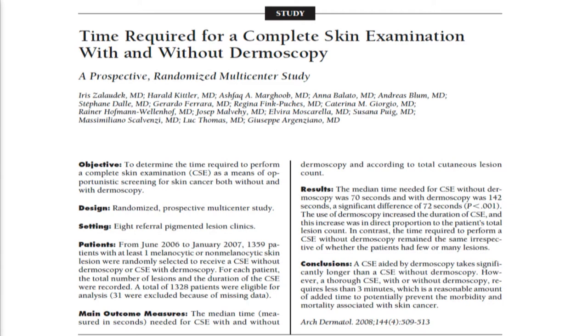This is a study that basically showed that when you use a dermoscope incorporated into practice, doing a total body exam, it really doesn't take that much time. This is a study showing that in the specialized clinic, when you go through a whole body, it takes less than 2 minutes, right? But that is why patients complain sometimes about it going too fast, right?